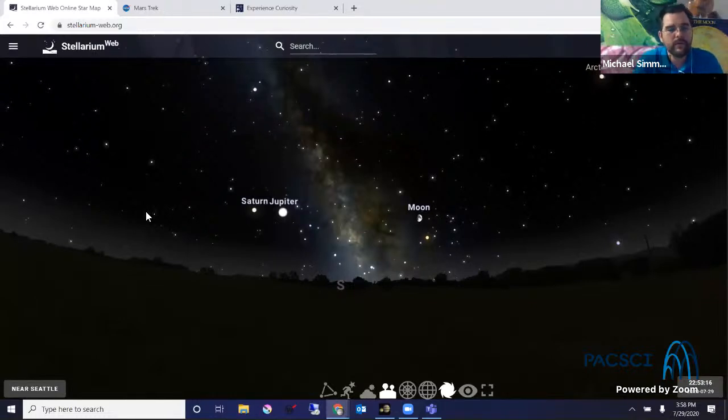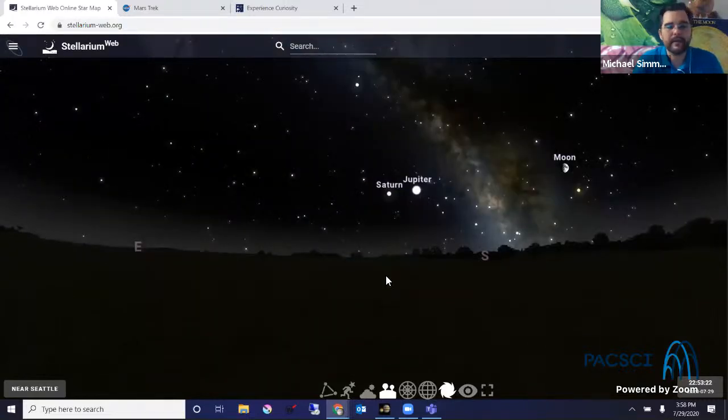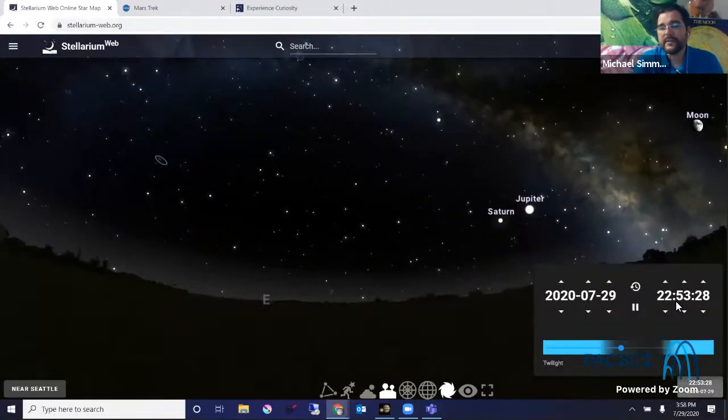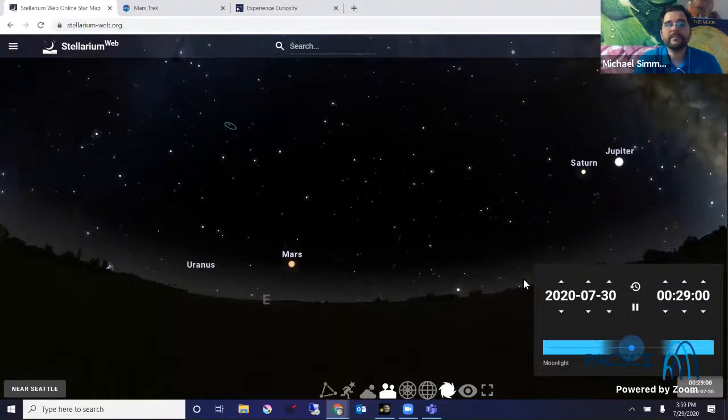Now, backyard astronomers, in order to see Mars, you're going to have to stay up a little bit later tonight, because this is what the sky is going to look like at almost 11 o'clock. But as Jupiter and Saturn move to the south and move to the west, Mars comes into view just above the horizon, almost due east at midnight.